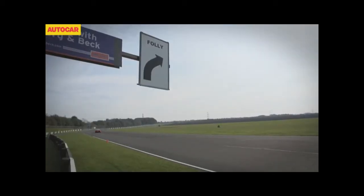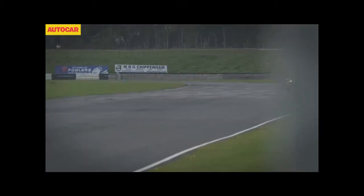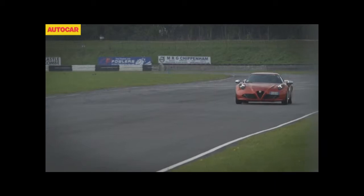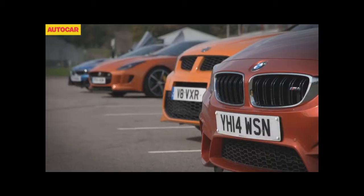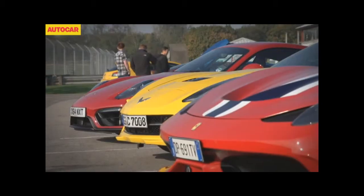Castle Combe is notorious for two things. One, how fast it is in places, and two, how bumpy it is, which in a way makes it the perfect circuit on which to test a bunch of fast road cars, like this little lot.